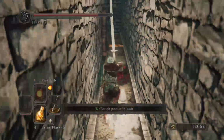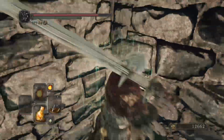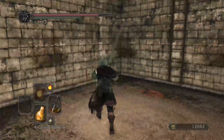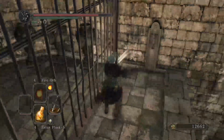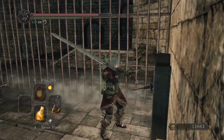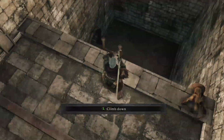Okay, what's in here? Click, click, click. Nothing. Aha, perfect. Here's that first gate. Before I even drop down, this is a nice shortcut. So, bonfire is right there. We can now drop down here, avoiding the rather large gentleman. Fantastic.